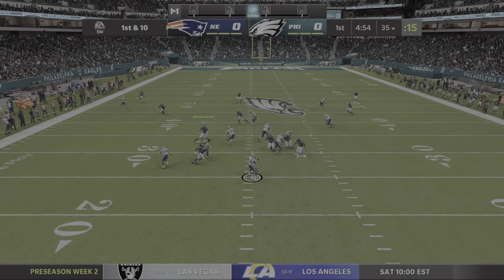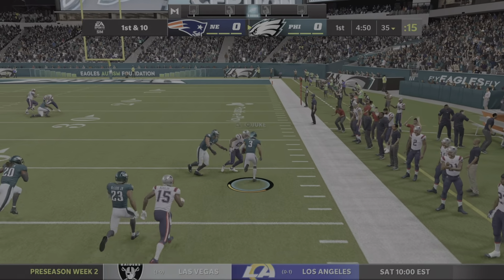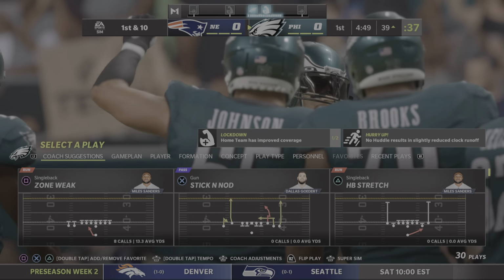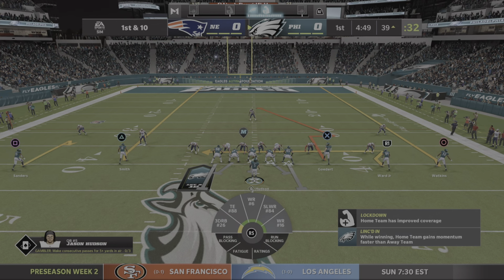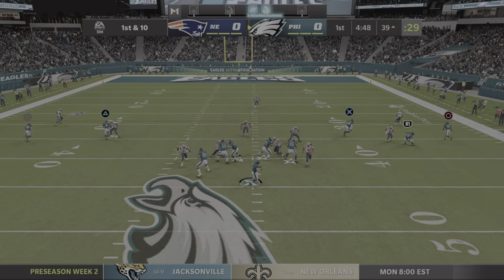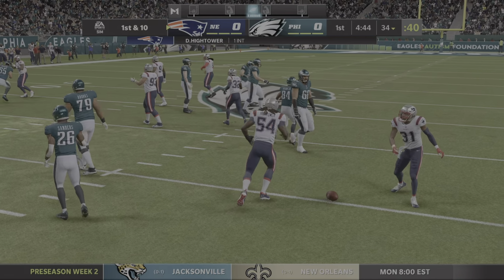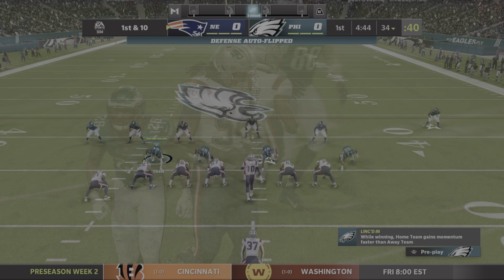Throwing, Jones. Looking for Aguilar, and it's intercepted. Picked up by Steven Nelson. And the return stops at the 39-yard line. They'll try and start this drive in the air. This time for Smith, and it's intercepted. Picked off by Dante Hightower. And the Patriots are going to get this back to their own 34-yard line.